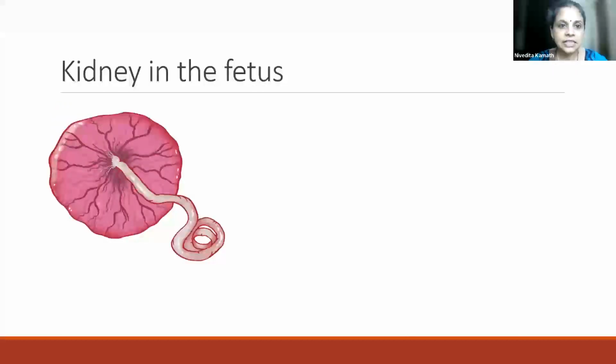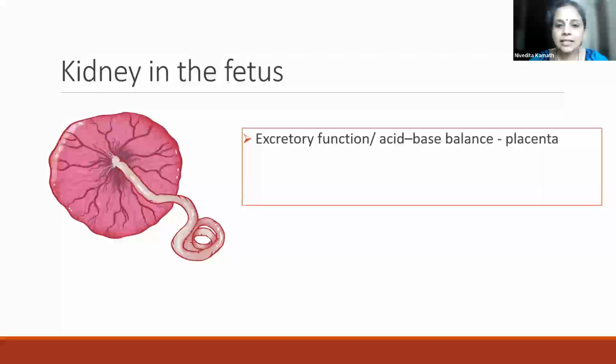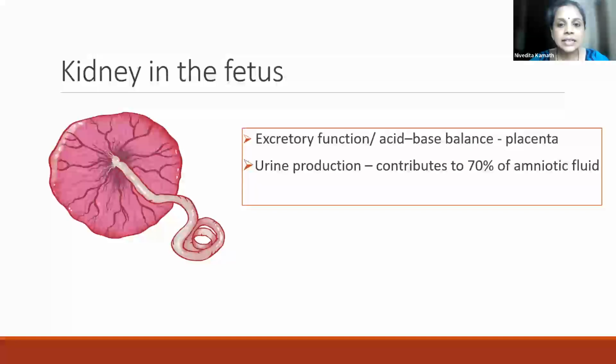So meet the fetal kidney. No, don't be surprised. This is actually the placenta, which takes care of most of the excretory and the acid-base balance of the fetus. So what does the fetal kidney then do? The fetal kidney produces urine, which is a very hypoosmolar or very low osmotic fluid, which contributes somewhere around the second half of the second trimester and the third trimester to about 70 to 80% of the amniotic fluid. And we all know the many functions of the amniotic fluid and its importance.